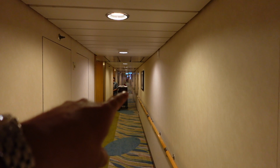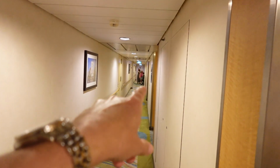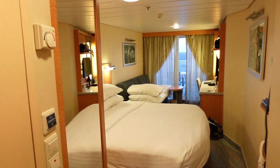You can see the light just past our stateroom attendant right there. That is the aft stairwell, and where those folks are, that is the back of the ship. Alex is going to open the door and we're going to see 6308. It just got made up.